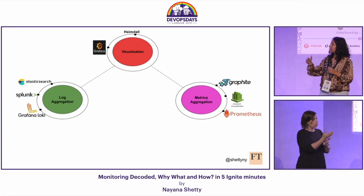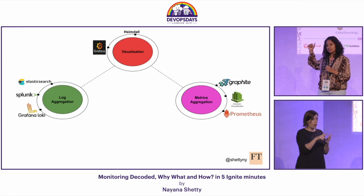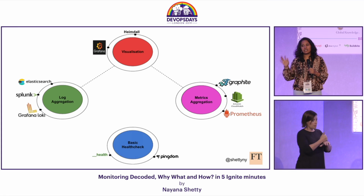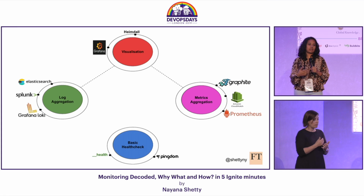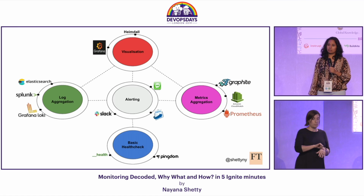And we use Grafana, and Heimdall is our internal operations status board that one of my earlier slides had with loads of tiles. The next capability is basic health checks. Every service, irrespective of its criticality, needs to have this. And this is a simple check which says if your service is alive or not. And we use Pingdom and custom health check APIs to help us with this.